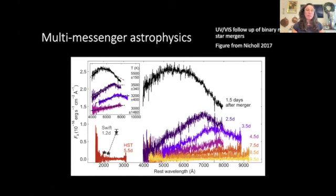And the light is brightest at the beginning in the ultraviolet. This is a figure from the actual discovery paper. The two UV telescopes here didn't get to look at it until a couple of days after. Swift is a UV telescope, and the Hubble Space Telescope has a UV channel, but it didn't get there until 5.5 days later. If we had observed it right at the merger, it would be really bright in the UV, which is over here. And then over time, it cools off over the course of even a week, and the peak moves into the visible and then into the infrared.